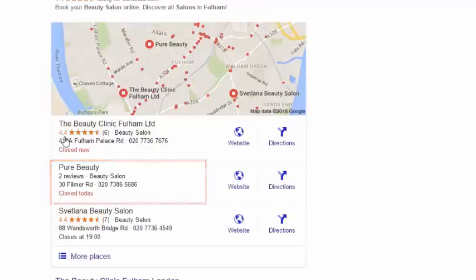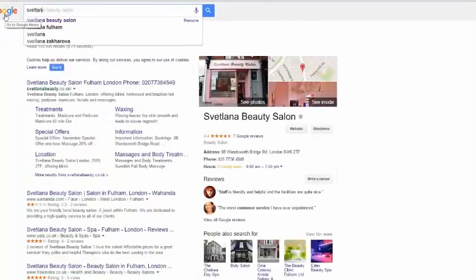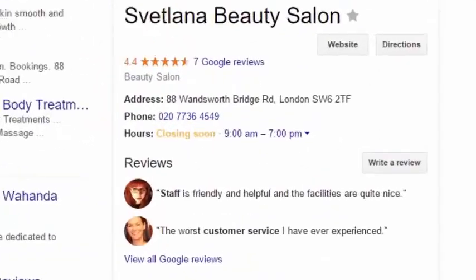Which one would you click on? Needless to say that the listings with star ratings really stick out. Let's do a more in-depth search and type the name of one of these businesses directly in Google search. Let's use Svetlana Beauty Salon. As part of the results, Google will display the Google Business Page results of Svetlana Beauty Salon, which includes little snippets of some of the reviews customers have posted.